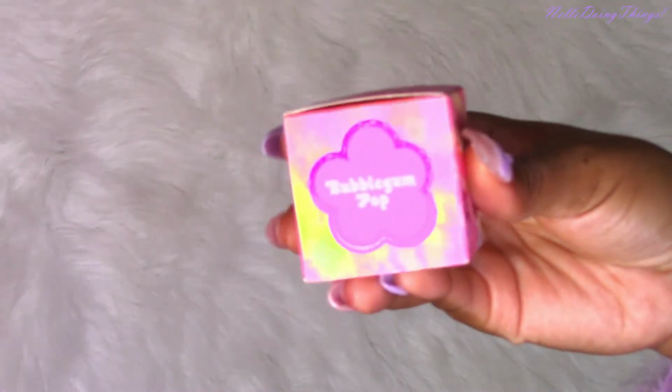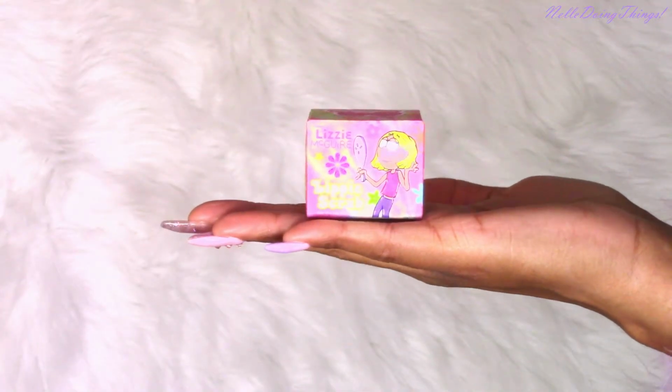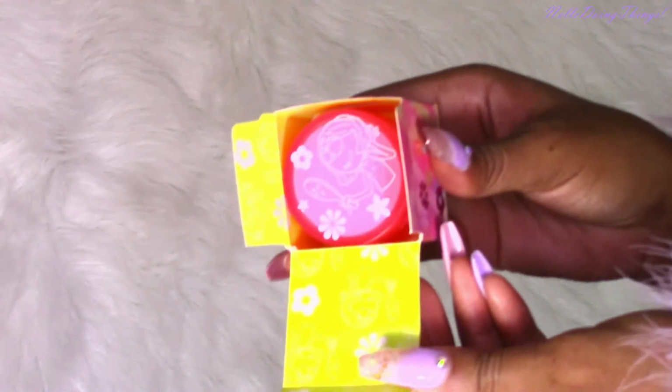Next one to talk about is actually the Bubblegum Pop Lip Scrub. So this packaging is cute. It does have a little flower at the tippy top saying Bubblegum Pop, and does have LIZZIE looking at herself in the mirror. Yes, we still do that to this day. Yes, ma'am. Y'all, this is so cute.